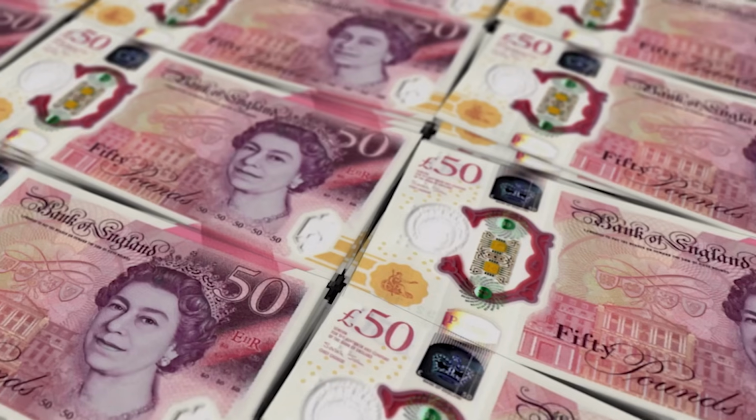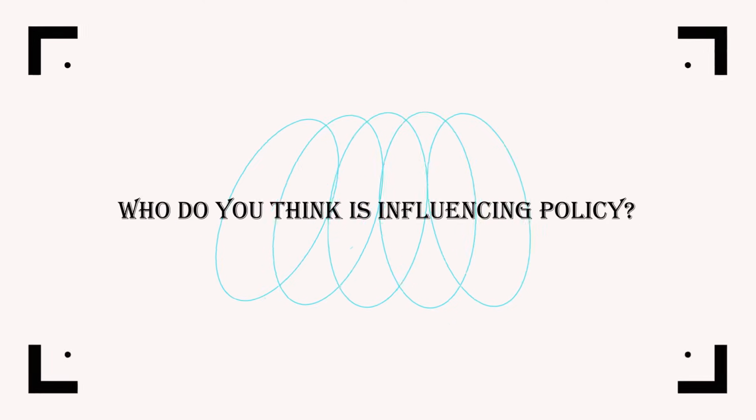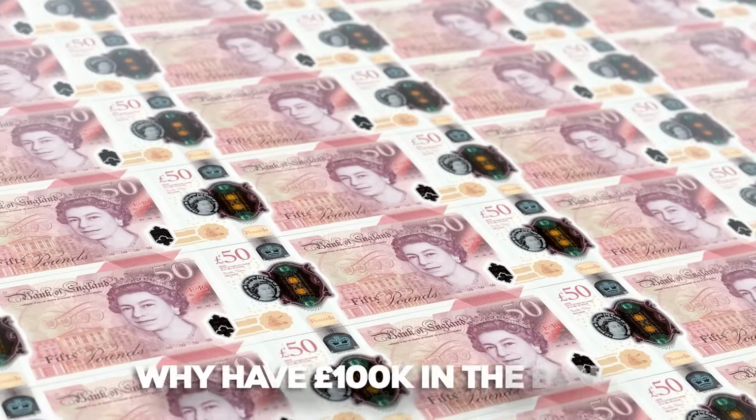Do you think those that own the bank want you to borrow less or more money? Who do you think is then influencing policy, influencing government? The way to protect yourself is to play the same game BlackRock and other big corporates do. Focus on buying assets. Why have 100k in the bank when you can invest it responsibly into assets? But remember, that doesn't mean any assets. BlackRock won't buy any property or any company.